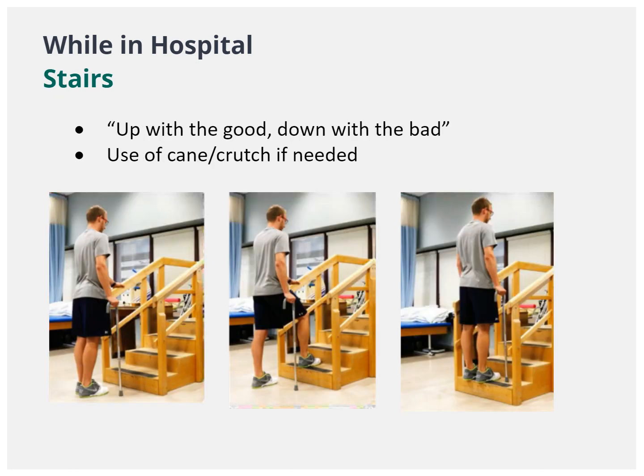Stairs. Physiotherapy staff will practice stairs with you. All you need to remember is up with the good and down with the bad.